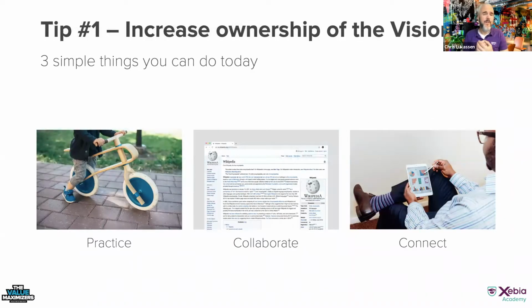So number one, my first tip, would be to increase the ownership of the vision. Often we see product owners and product managers who are maybe handed down the mission by somebody else. It can happen to everybody. But it doesn't mean you don't own it, right? You can still say, look, maybe somebody else made the mission. I'm now a product owner, the product manager of the product. I'm owning the product vision.